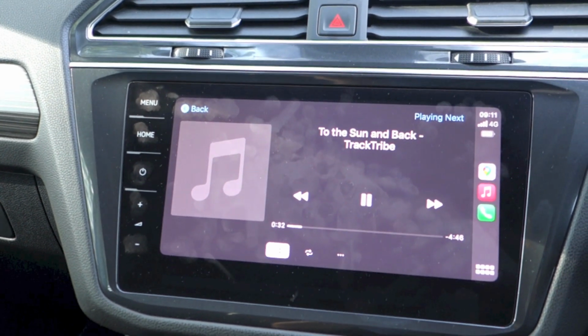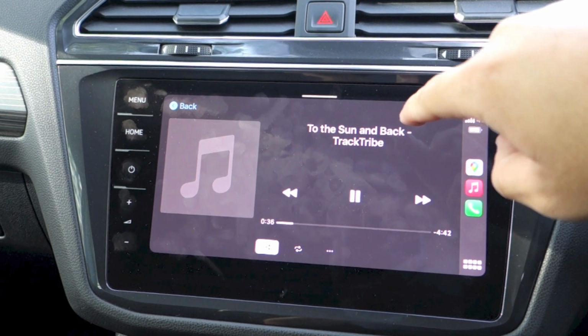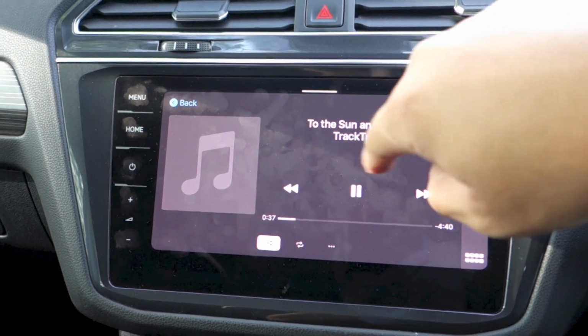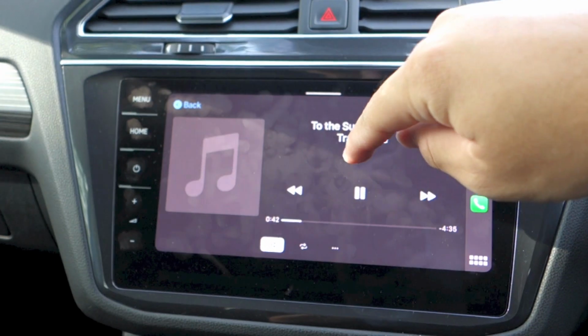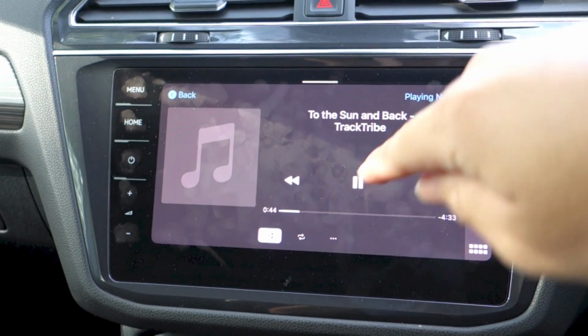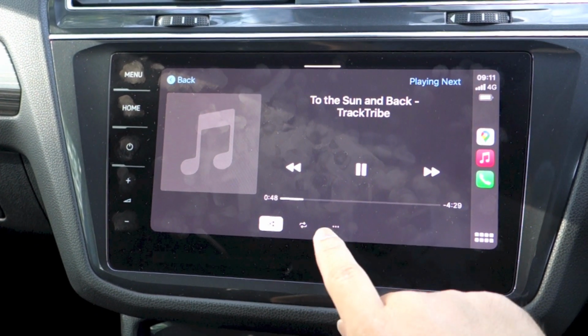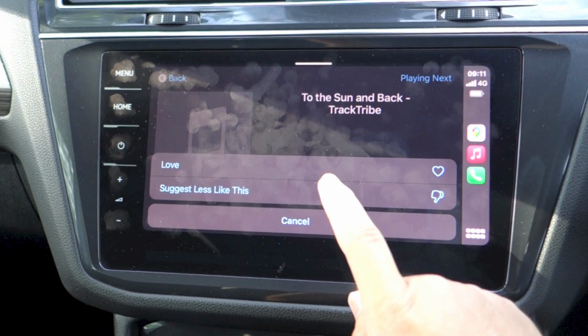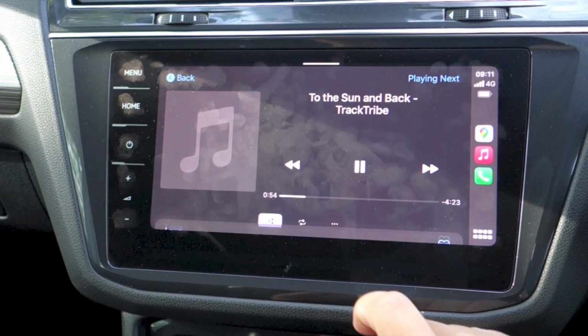We are currently in the CarPlay menu with the current song playing information. We have the title right here. The album and artist will show up here if available, and the album art will show up here again if available. You can play pause, go back a song, go for the song. Song duration, you can activate your shuffle and repeat down here, and press that button to bring up your love and suggest less like this options.